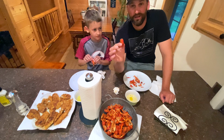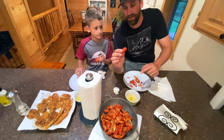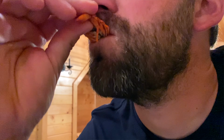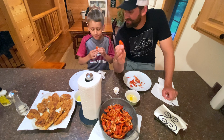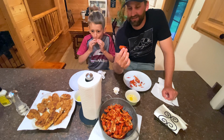Alright Jackson, what's our favorite part? Sucking the juice out of the head. That's right. Actually, one of the tastiest parts of the crayfish is up in here, and there's a hole here. You just put your lips over it. Suck those juices out. It tastes just like that nice seasoning we had in there. That's the best part of the crayfish right there.